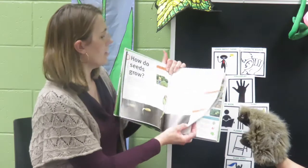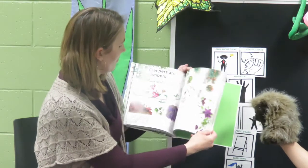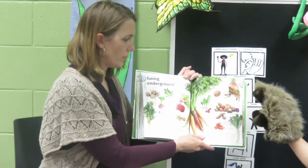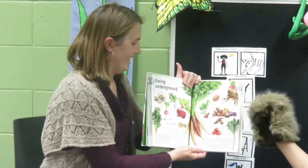And this book is just full of all the different kinds of plants there are. Oh, that's a cactus. And flowers of different kinds. And vegetables you can plant. Ooh, yummy! I like the carrots and the turnips. So you can come to the library and check out some cool books to learn about plants and gardening.